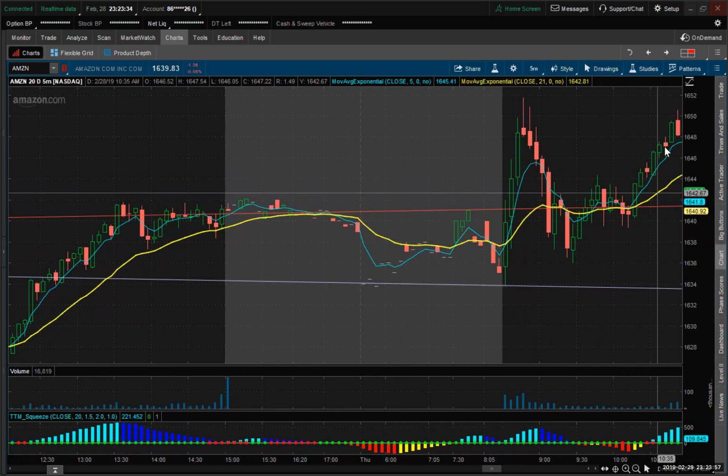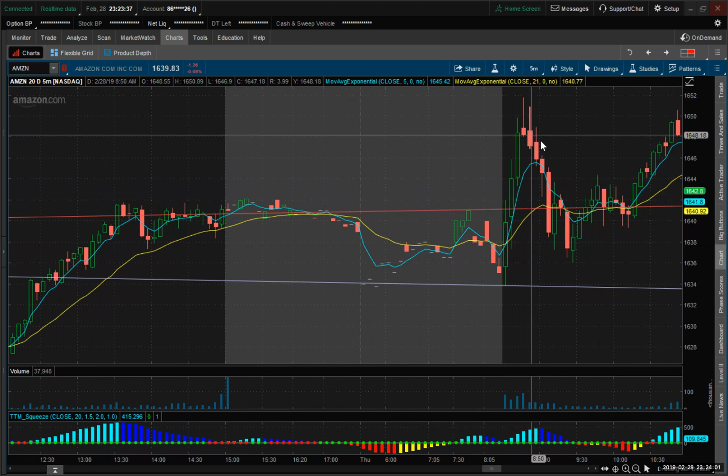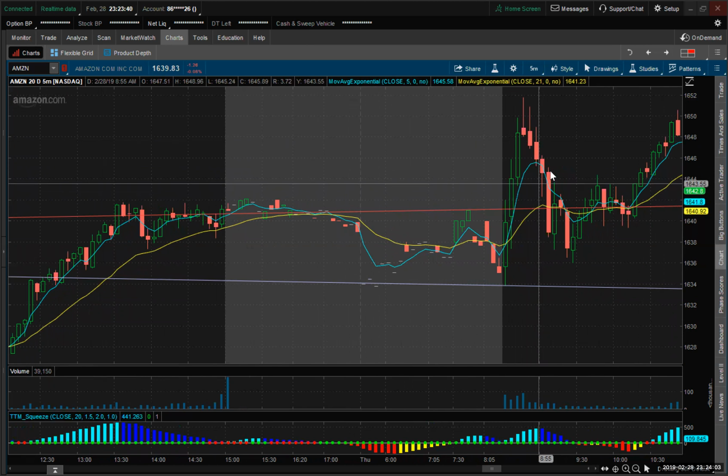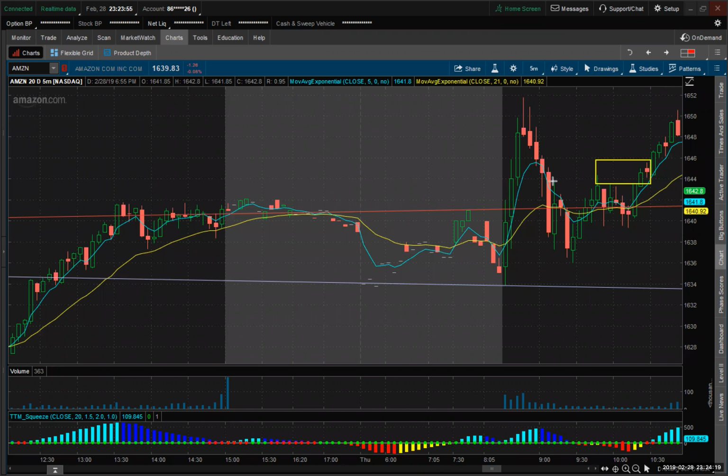Look at that. You could have done it again right here. Small candle. Not as clear of a resistance up here. There was a clear resistance right here. Let me draw this. This is what I'm picturing. Where's the annotate? We draw it in as a yellow box like I did the other day. Okay.